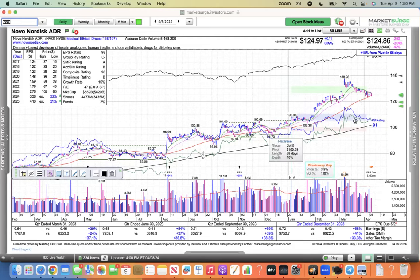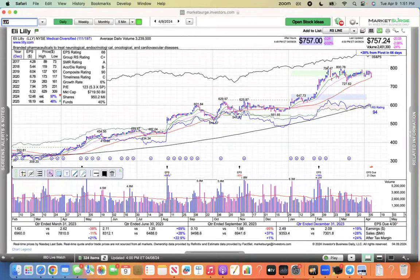Well, we'll just wait till after the tax season. What is it, April 15th? And see if this thing doesn't find some buyers here pretty soon. Kind of surprised by the weakness in this stock. Lilly pulled back to the 50 for the first time as well, just like Novo. So I'm watching those two drug stocks.